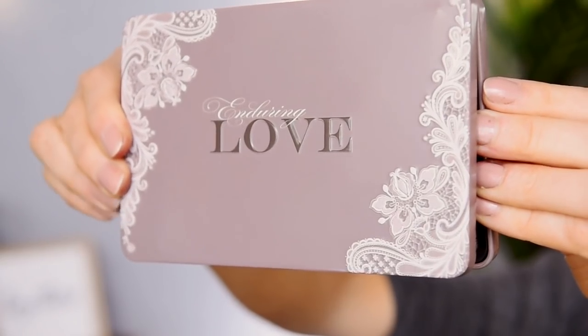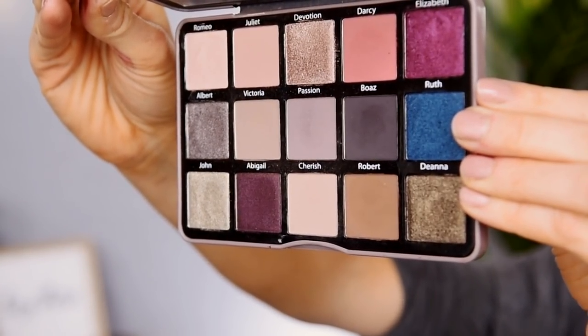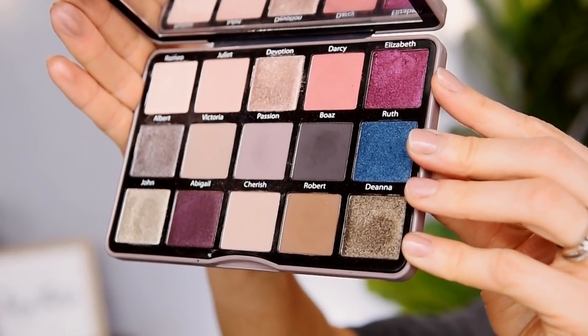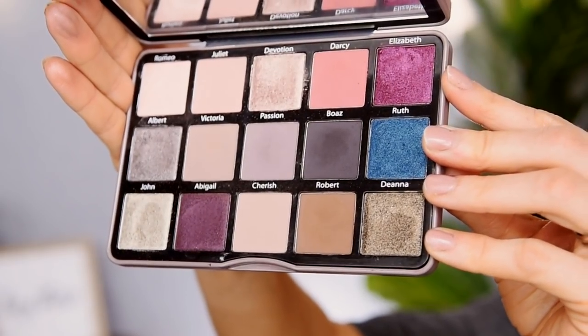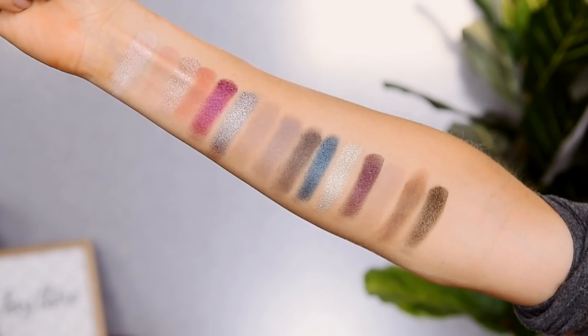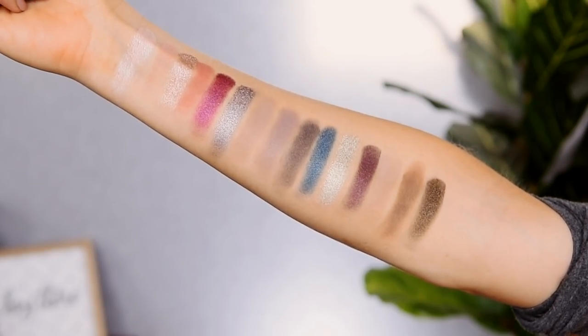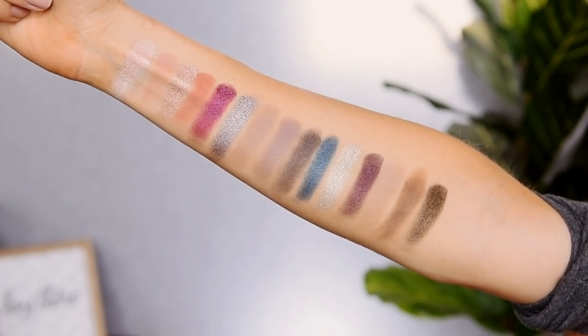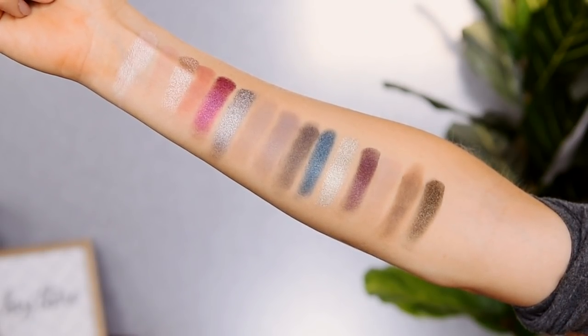The more satiny shimmers are so easy to pop on the lid with a brush or a finger, which sometimes is not the case with shimmers. These ones all applied very easily with either a brush or a finger, which I really appreciate. A lot of the time with other eyeshadow formulas, I have a hard time getting shimmers to work for me with a brush, but these actually looked just as good with a brush as they did with my finger, which is pretty rare. And the mattes inside here, they are so beautiful. They are easy to blend. I just think they are incredible.